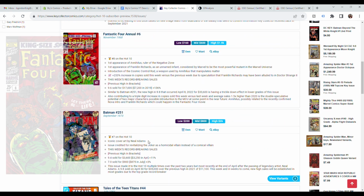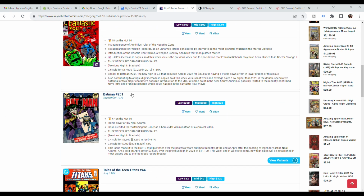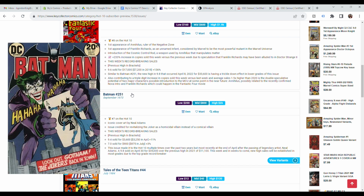Number 7 on the list is Batman 251. As almost everyone is probably aware at this point, we had the unfortunate passing of Neal Adams that has caused a lot of his key books and iconic covers to spike in value. And this one being no exception, a 9.8 selling for $35,000, almost triple what it was just last year, which is just a phenomenal sale.